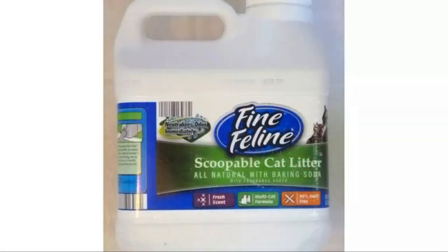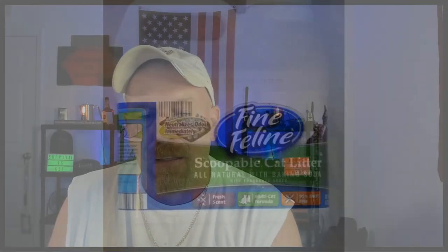One other thing you want to skip: kitty litter. It just plain sucks, okay, folks? Don't even buy it. Don't even think about it. Buy it somewhere else if you're buying your cat litter. Just leave that one at that.